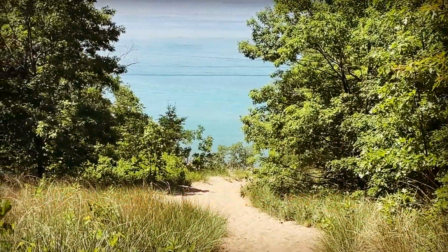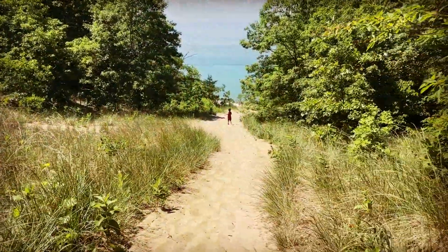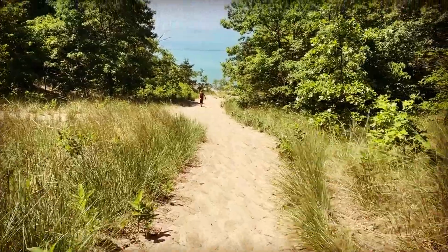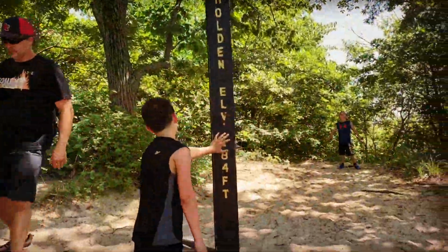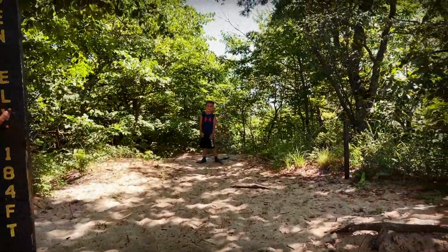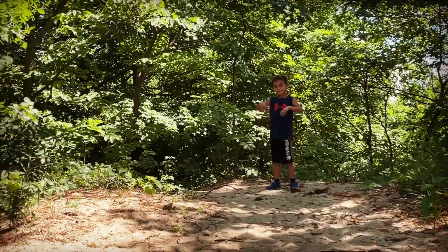Lake Michigan. Can you go here now? It's a better view of that lake. Let's go down and check it out. Alright, the top of the second one. Jax, did you make it to the very tip? Yes. Oh yeah.